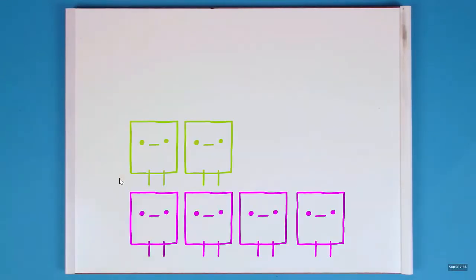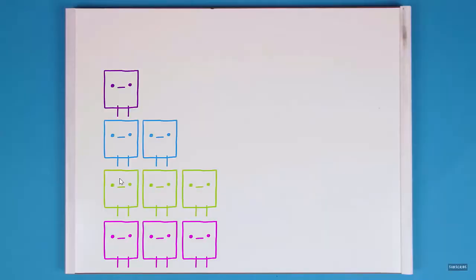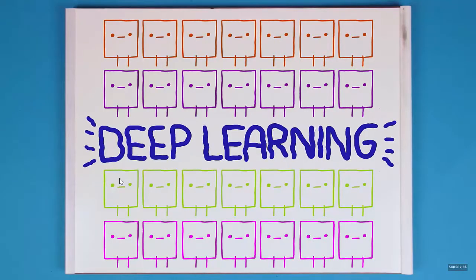So it used to be that we were really proud if we could get a neural net with 3 layers to work. And it's recently that we've made a lot of progress on techniques that allow us to train much deeper neural nets. And that's why this kind of machine learning is also called deep learning.